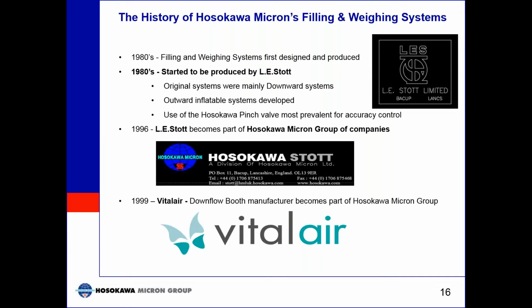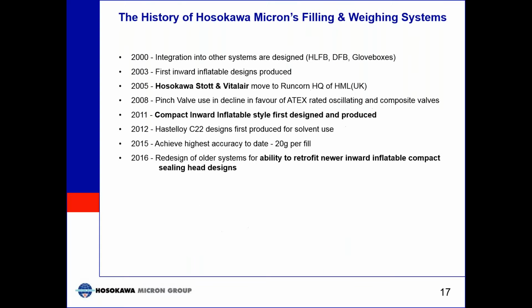Let's now look at a very brief history of Hosokawa Micron's filling and weighing technologies. As you can see, LE Stock began in the 1980s and joined the Hosokawa group in the mid-90s along with Vitalair, who manufacture the downflow booths. And as we moved into the next century, you can see there have been some notable achievements.